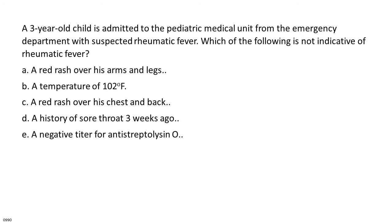A 3-year-old child is admitted to the pediatric medical unit from the emergency department with suspected rheumatic fever. Which of the following is not indicative of rheumatic fever? A. A red rash over his arms and legs. B. A temperature of 102°F. C. A red rash over his chest and back. D. A history of sore throat 3 weeks ago. E. A negative titer for anti-streptolysin O.